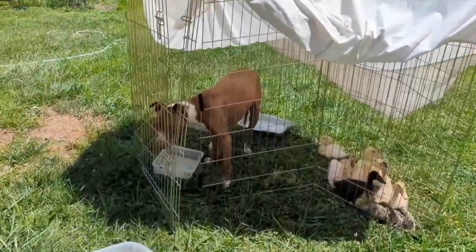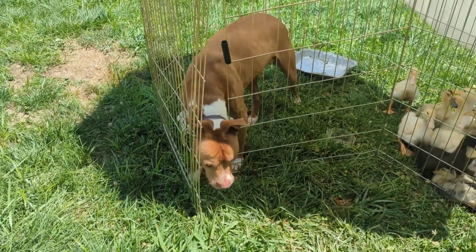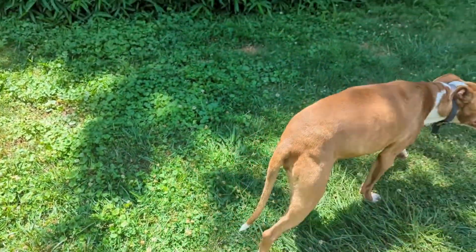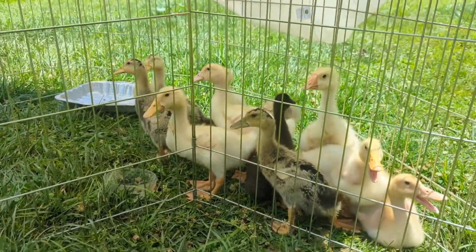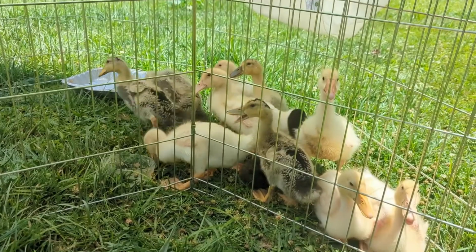Lambo, what are you doing? Why are you in there? Can't you see they're scared of you? Get out. You seriously broke through there? Go home. What was that doggy doing in there? Was there a doggy in your cage? That naughty dog. What a naughty dog.